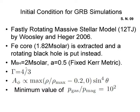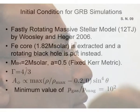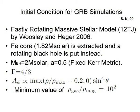Also, I put a very weak magnetic field by putting in a vector potential. This gives a poloidal B field, but this is very weak initially. The minimum value of plasma beta, the ratio of the thermal gas pressure and magnetic pressure, was 100. So thermal pressure is much higher as an initial condition.